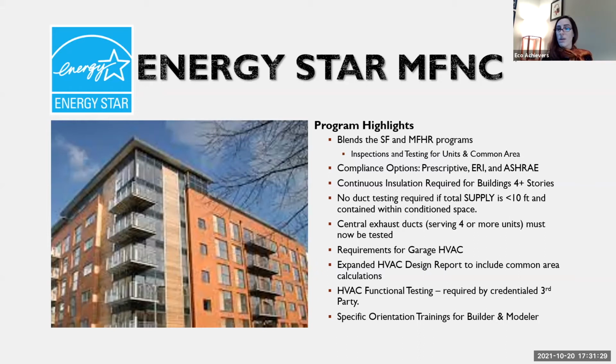If you've ever done the multifamily high-rise program in the past, it's very similar to what that is. So they're going through all the different elements from lighting to windows to envelope to unit testing, exhaust testing. All of that stuff is needed in that multifamily workbook. If you use the ERI path, that multifamily workbook is not required. So dependent on the path that you choose, there may be additional documentation that is required.